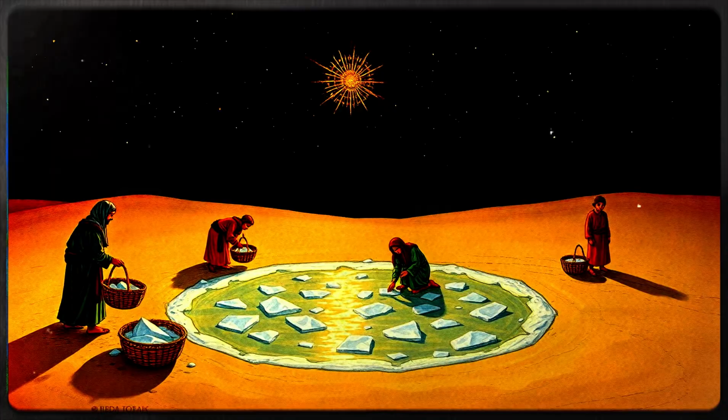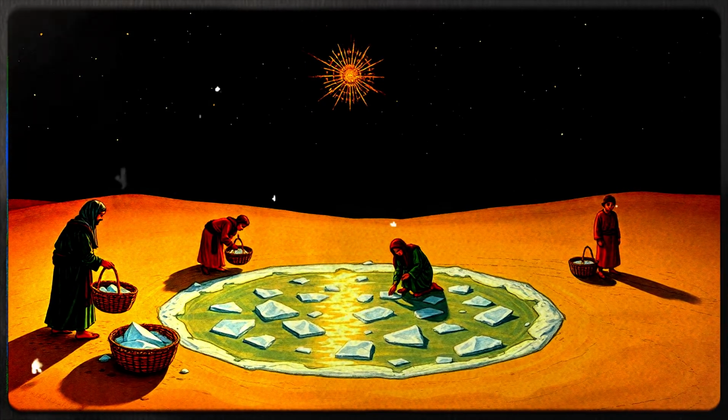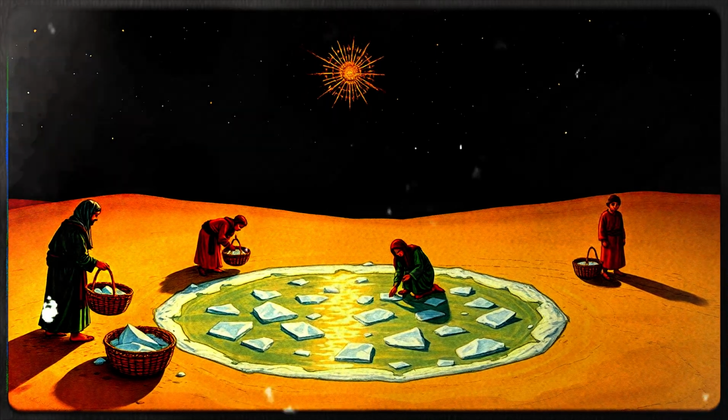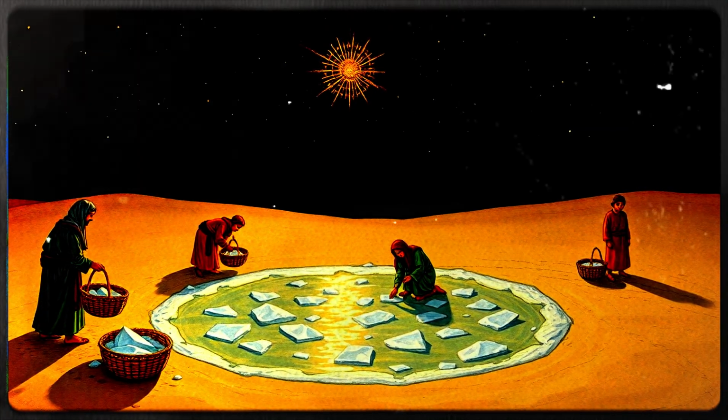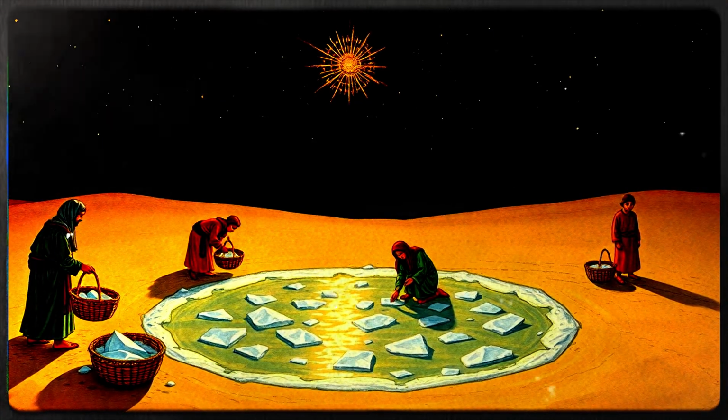But here's the thing. In the middle of all this, someone figured out how to make ice. Real solid cold ice in the desert. And they didn't just store it, they engineered entire buildings to create it, hundreds of years before electricity was even a concept.